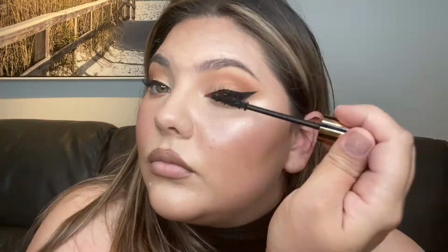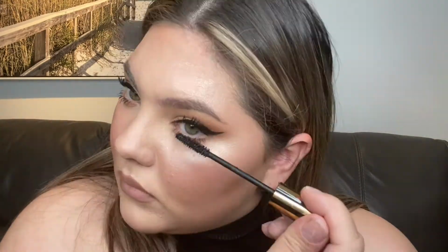I'm going to show you my mascara that I currently love. It's by Marc Jacobs in Black, and it's the At Lashed Lifting and Volumizing Mascara. I can't tell you why I really love this. It's so buildable. So that's the mascara that I'm loving at the moment.